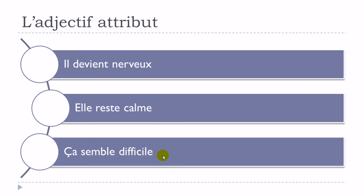Okay, so in these cases, even if we don't have être, so as I said in the introduction, we've got other verbs, devenir, to become, rester, to stay, and then sembler, to seem. Okay, so in these cases also, you will introduce some adjectives after, and these adjectives will be what we call adjectif attribut. Okay, so let's see now the translations.